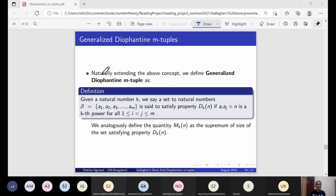Okay, so now formally defining it, naturally extending the above concept, we define a generalized Diophantine m-tuple as follows. Given a natural number k, we say a set of natural numbers S, a1, a2, a3 up to am, is said to satisfy the property D_k(n) if a_i a_j plus n is a kth power for all 1 less than or equal to i less than j less than or equal to m. Here we are not allowing i equals j. If we allow i equals j, we say strong Diophantine m-tuples. So in that case, a_i squared plus n has to be a perfect square, a_j squared plus n has to be a perfect square, and such numbers are rare.